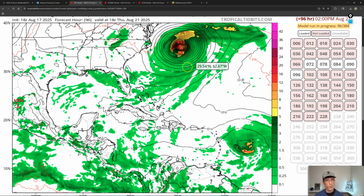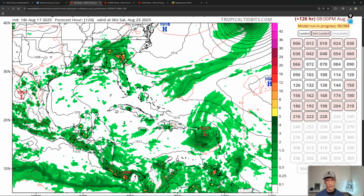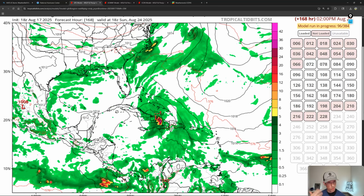Let's go on and flip this. Of course, this is Erin racing out. Ignore that, we've already spoken on that. And here comes our tropical wave of interest now. If it goes right over the Greater Antilles, it's going to be interfered with by the higher elevation and land. But this energy goes right over the Greater Antilles. Is it a tropical wave, depression, storm? Not sure. We're just going over model guidance.